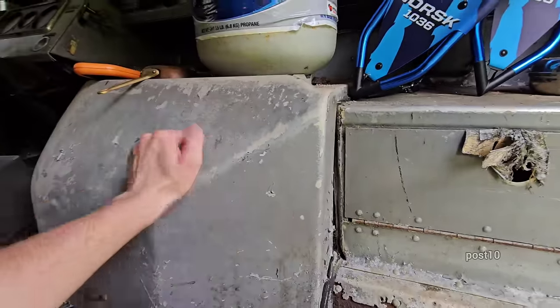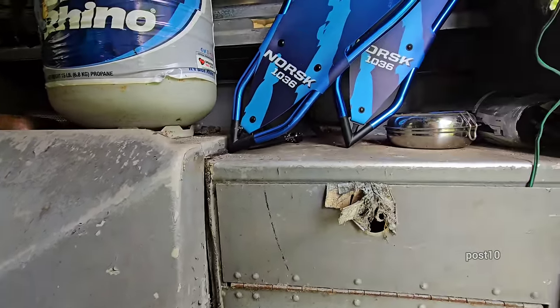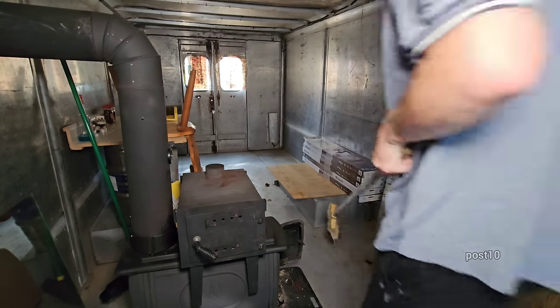Someone also said I could do that here with the engine compartment that opens up, because there's no engine or anything left. Oops.